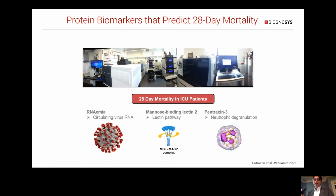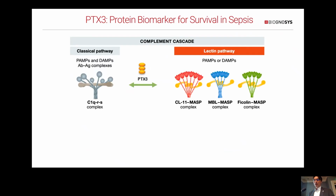The other protein biomarker that predicted 28-day mortality was pentraxin-3. And again, this has been externally validated in many other cohorts. By now, it's a marker of neutrophil degranulation. And interestingly, pentraxin-3 is actually part of the innate immune system, which links the lectin pathway and the classical pathway.